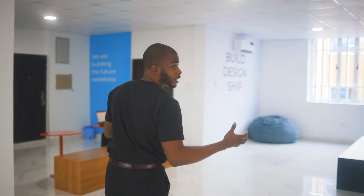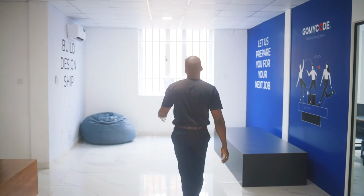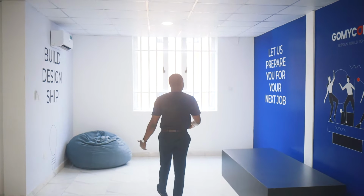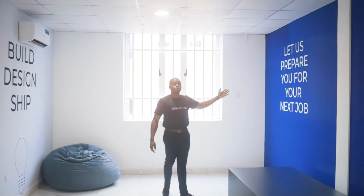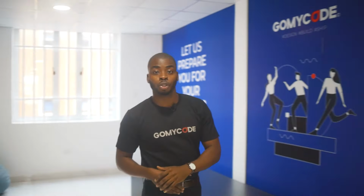And over here, this is the chill area. By far, my favorite part of this space. And over here, we have this write out: let us prepare you for your next job. This is exactly what we are all about here at Gomycode, to build, to design, to ship real life solutions to tech problems, of course.